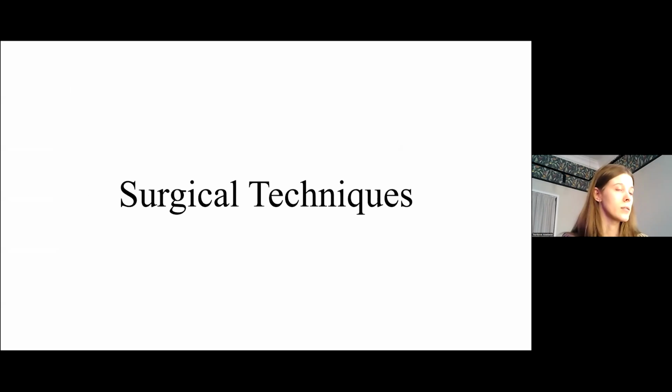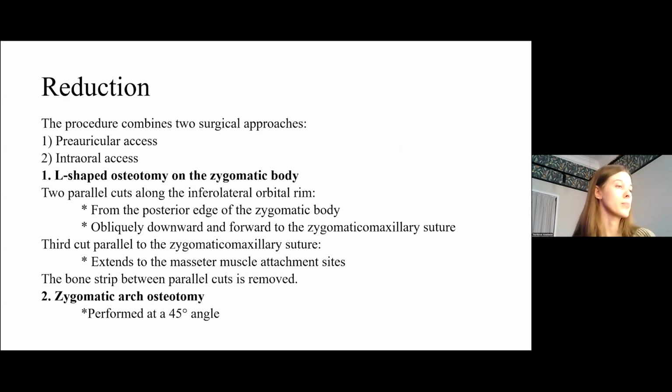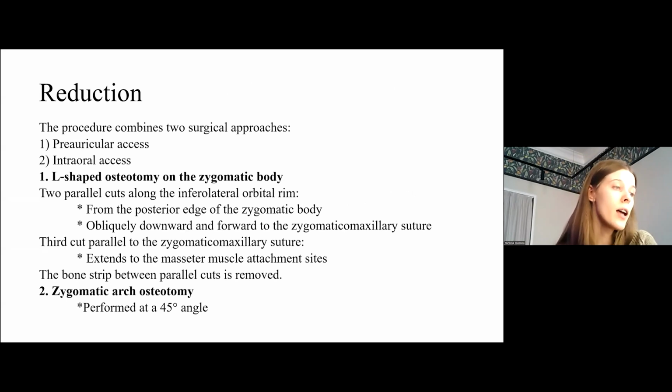So, surgical techniques for reduction malarplasty. The procedure was performed using a combination of two approaches, preauricular and intraoral. A modified preauricular approach was used with the incision made behind the tragus. A 45 degree osteotomy was performed superiorly, 2 centimeters anterior to the base of the zygomatic arch.